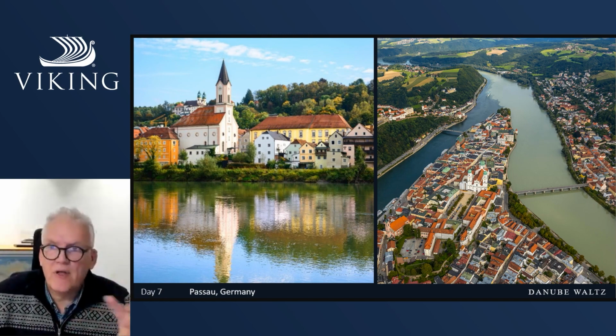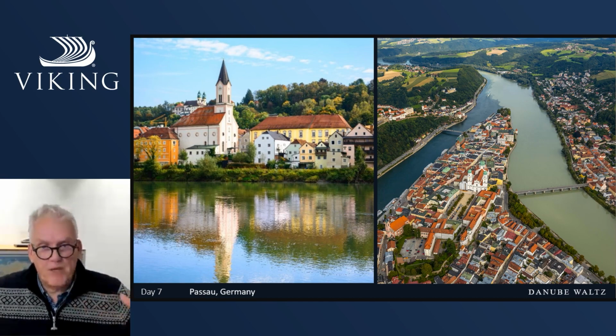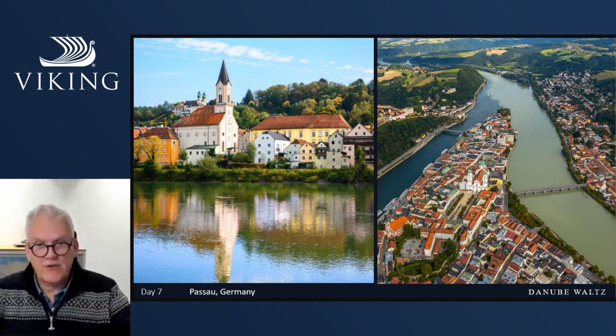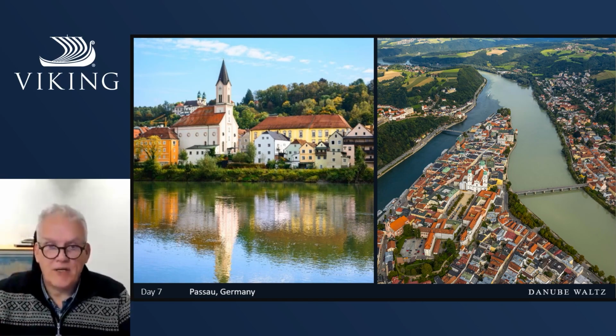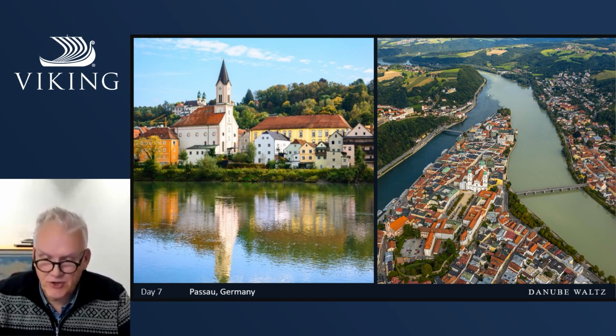And the other shot on the left-hand side just shows you one of the churches in Passau. Because it sits in this valley where these 3 rivers converge, there's a lot of up and down in Passau. It's a city that's built on numerous hills.